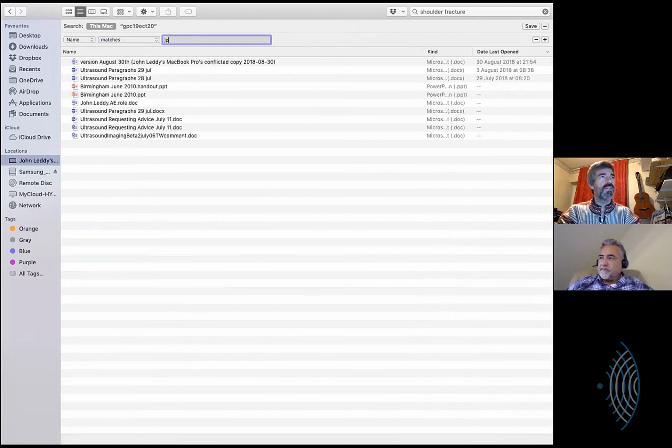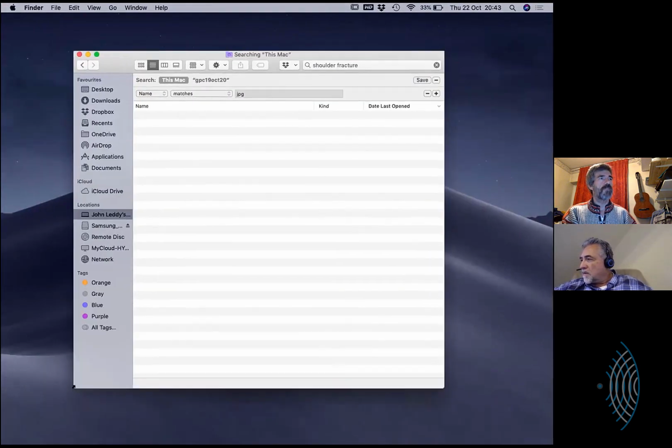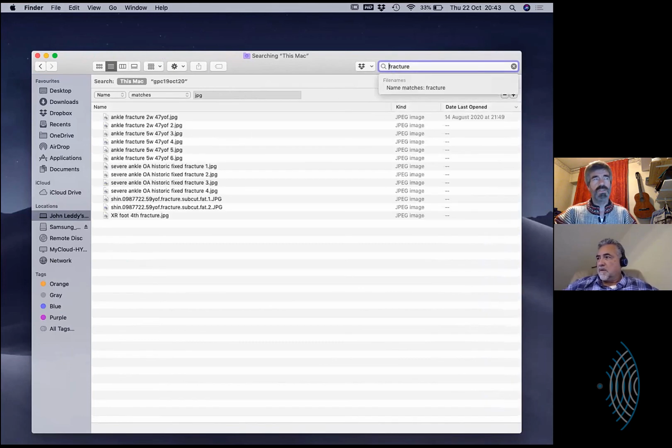Let me just see if any pictures come up straight away. For some reason my Mac doesn't do a good job of cataloging my external hard drive, so I do have issues with live searching for the fracture.